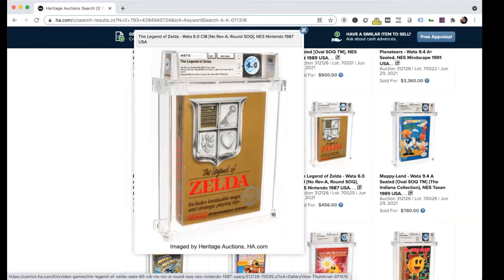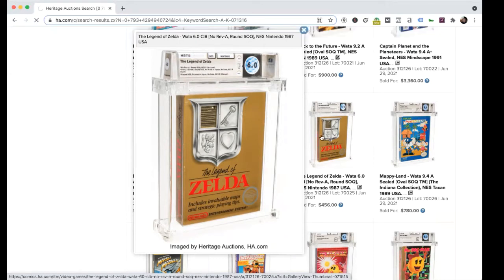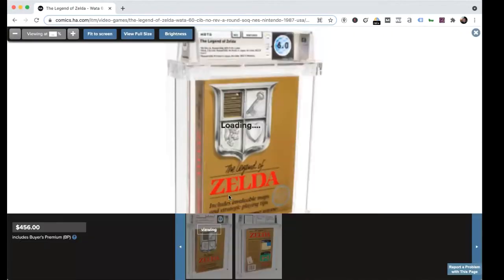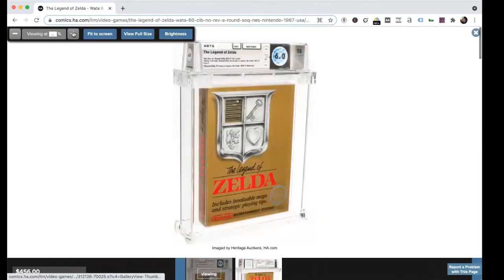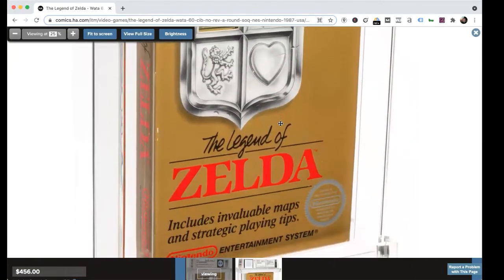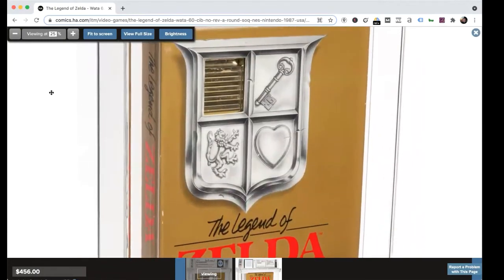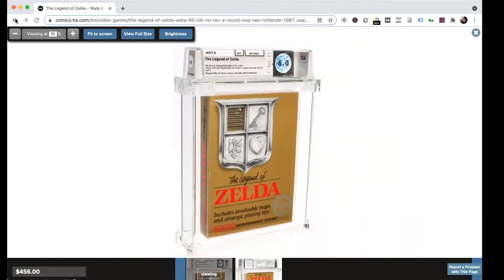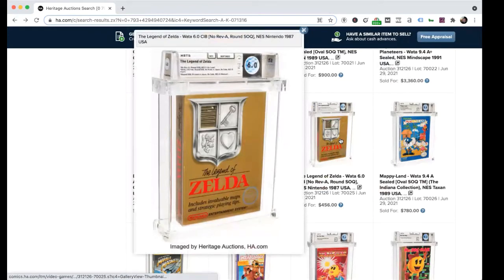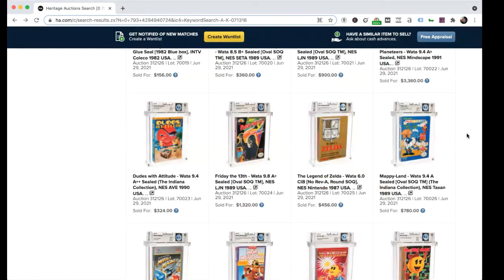Zelda Circle Seal, this isn't a TM, is it? Or is it? I might click on this one. Let's take a closer look. Oh, it's a Circle R. Okay. Circle gets the square, baby. Just wanted to confirm on that. Yeah, 456 for a CIB 6. CIB 6 is okay. Yeah.